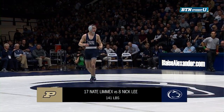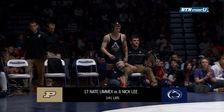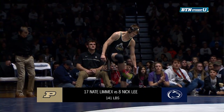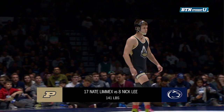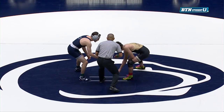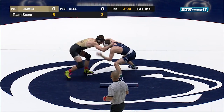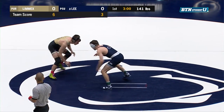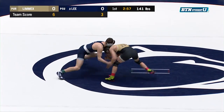We see Nick Lee making his Rec Hall debut. Lee, ranked 8th, will have some tough competition in Nate Limmex, ranked 17th. Nate Limmex is one of those guys we talked about earlier with the upset. He had an upset last week against Nebraska's 141 wrestler, ranked number 9. He had a great match there, so he definitely has the ability to give Nick Lee a run for his money here in his Rec Hall debut.